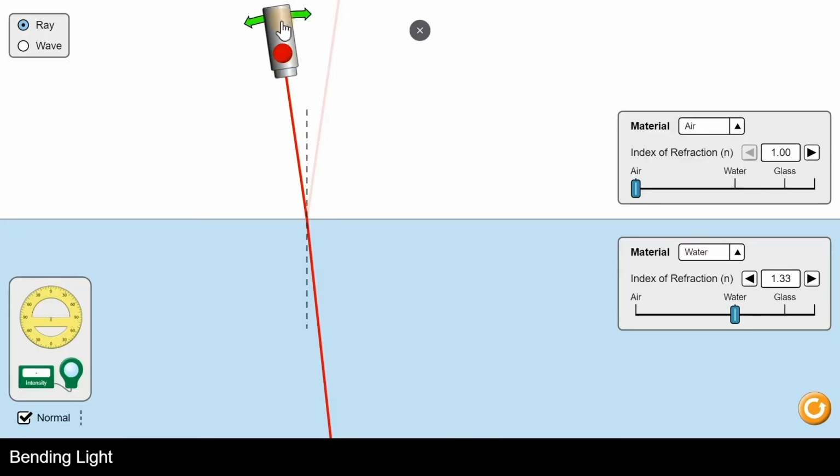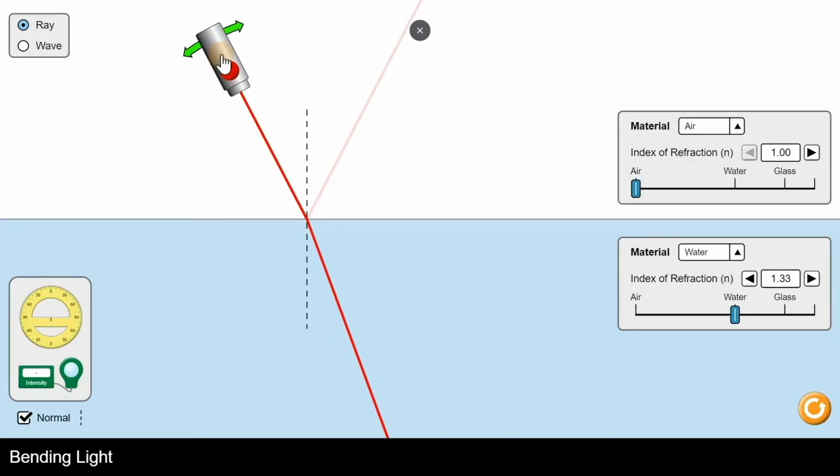So here's a great simulator of a laser. In this simulation here, we can see that we're pointing a laser at a body of water, and there's 3 rays here. The ray that's coming out of the laser is known as the incident ray, and it's coming from our source into some boundary.